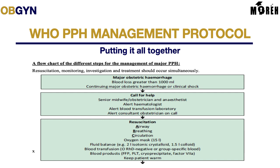In our resuscitation, we want to check the airway, breathing, and circulation. Okay, as part of our airway, we want to make sure that the airway is patent. Remember, our patient can be unconscious. Okay, the tongue can fall back. So you want to assess that the airway is patent. Okay, you call the patient. If they're able to respond, then the airway is patent. Okay, you want to assess breathing. That's where you also count the respiratory rate.